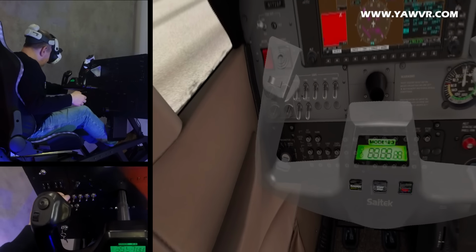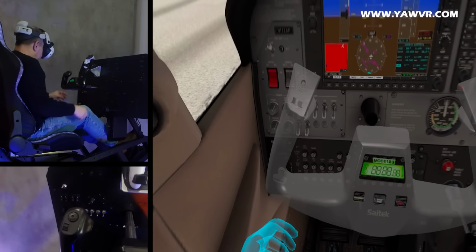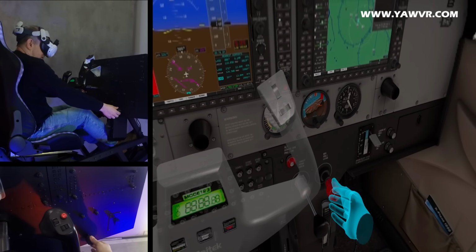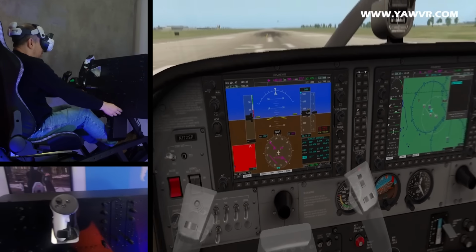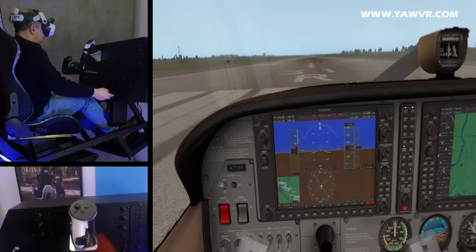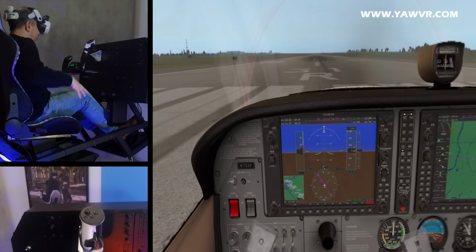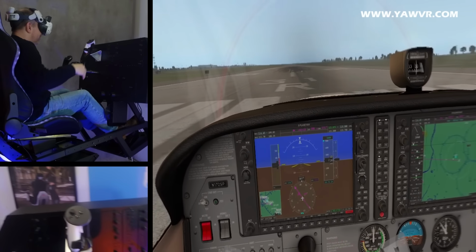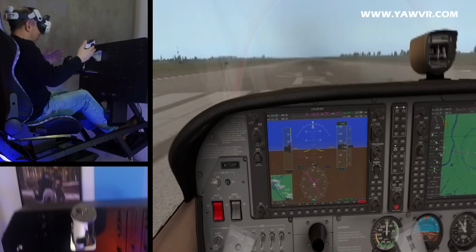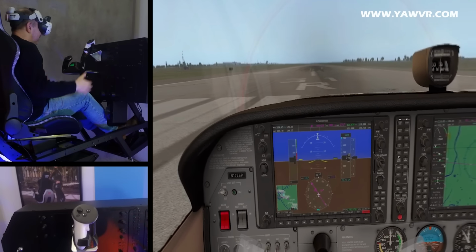If I remember correctly, I have to turn on the beacon light before I start the engine. And I have to turn on the fuel pump, maybe with the full mixture. Okay, so everything is set. I just have to start the engine. Okay, it's great. I don't know if you have seen, but the whole simulator was shaking as the aircraft was shaking, but just for a few moments until the engine started, and then the shaking immediately stopped. I like this effect very much.